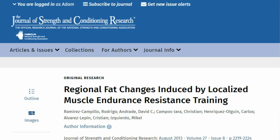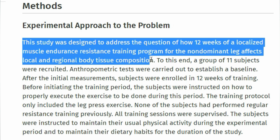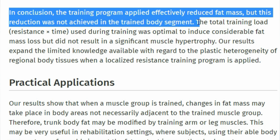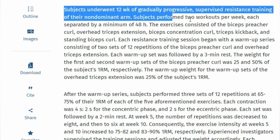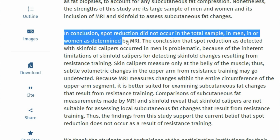A 2013 study looked at the possibility of spot reduction. Participants did a high repetition leg press with one leg without training the other leg. The trained leg did not lose any more body fat than the untrained leg. In 2007, Kostek et al. used a similar study design and found no greater fat loss in the strength-trained arm than the non-exercised arm, using MRI measurements to assess body fat.